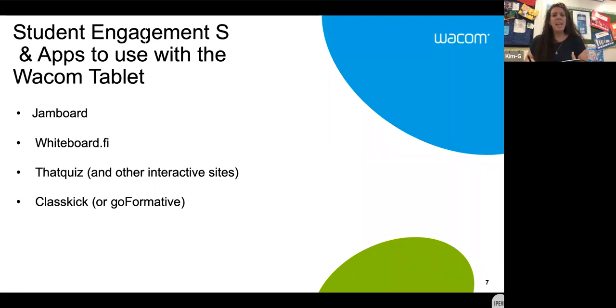And so in class, whether I'm hybrid or face-to-face, I bought this lovely little Wacom tablet in 2016, not realizing how it would save my life, especially during these crazy times. And so I'd like to tell you how this little Wacom tablet and some of the technology that I've found have gone hand in hand to make my life easier and things more engaging for my kids.